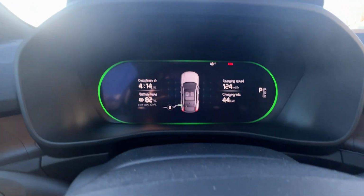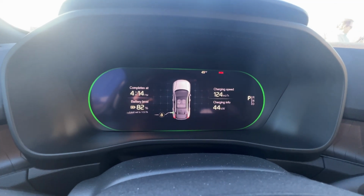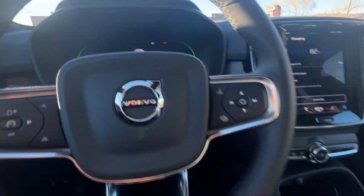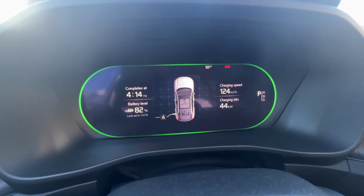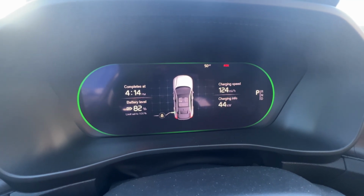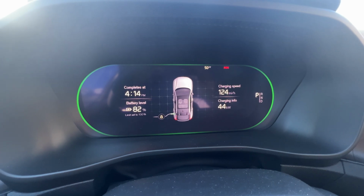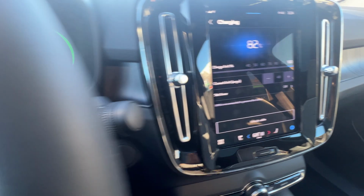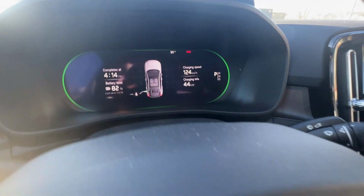And here's the unfortunate thing. To get to our next destination, we still have a really long way to go. So in order to make our next destination, we have to get up to 96%. And anything over 80% is like a trickle charge. So if we wanted to get up to 100%, it would be complete at 4:14. And yeah, that's almost an hour from now. So we'll see.